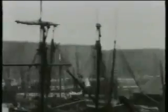We now pass George's Dock, the site of the Mersey Tunnels building, and this looks like the bottom end of James's Street. These buildings are recognizable today.